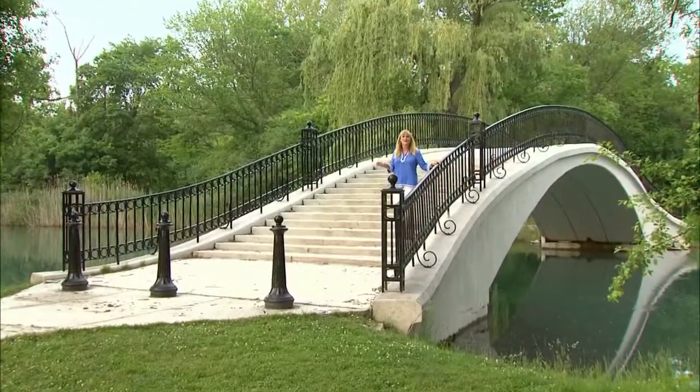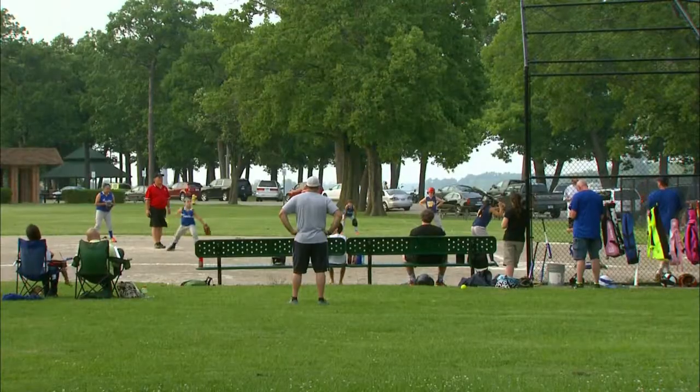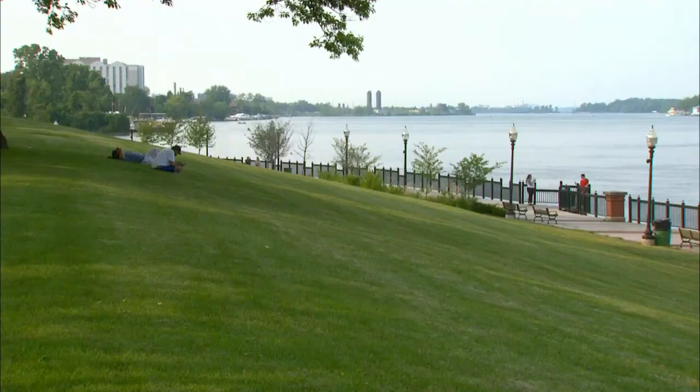There are bridges throughout the park that cross over river canals, and like the other two parks we visited, there are plenty of recreational activities, from playgrounds for the kids, to biking, to plenty of chill out time.